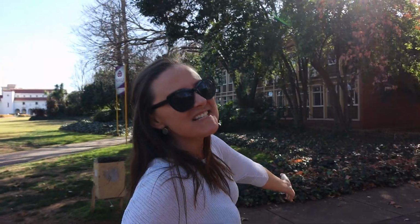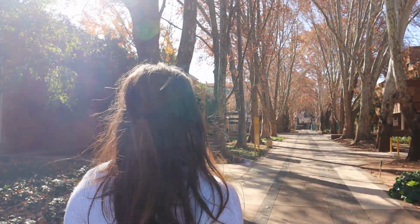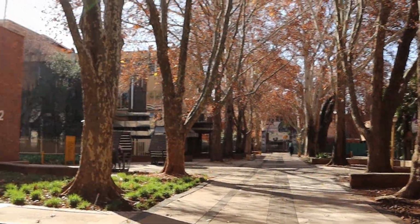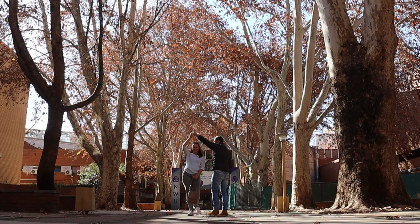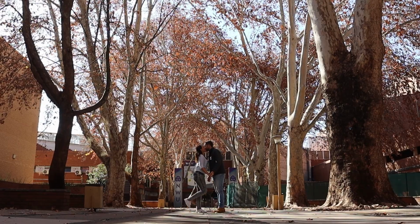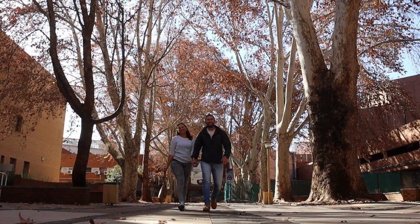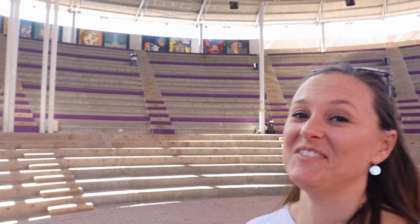This is the famous Lover's Lane, and I've always wanted to bring Craig here, give him a big fat kiss. It's just such a beautiful part of this campus. This is the amphitheater where they had big events for orientation for the first years. They have a lot of stuff going on here, and these stands are just full of students. It's so cool.